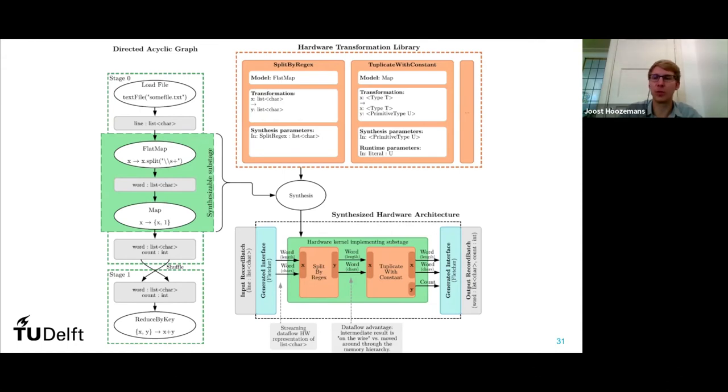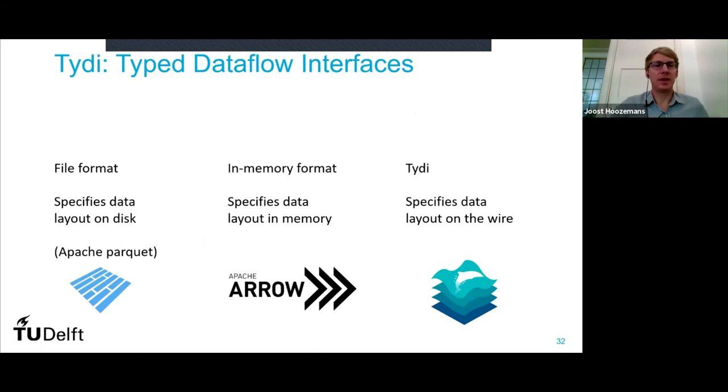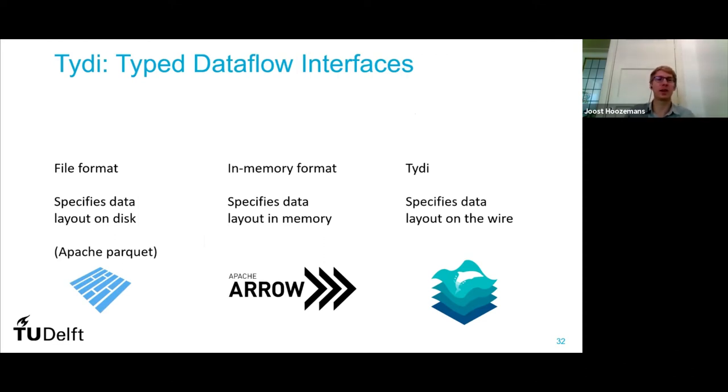So going back to this picture we've seen before, the blue interfaces are generated by Fletcher, and then the data that is being sent between Fletcher and the components, we can specify how this will work using Tidy. Another way to look at this is to see Tidy in the same way as a file format specifies how data should be laid out on disk or other types of storage. An example that I'm giving here is Apache Parquet, because it's very popular in big data analytics. Then Apache Arrow specifies how data should look like in memory to allow interoperability between different programming languages and frameworks. And then Tidy specifies how this data will look like on the wire, on digital hardware, on FPGAs or ASICs.